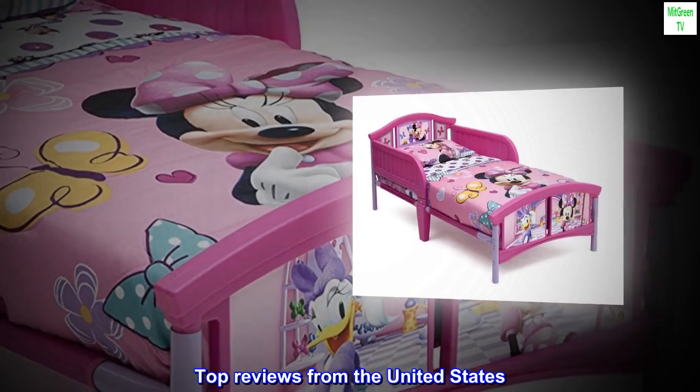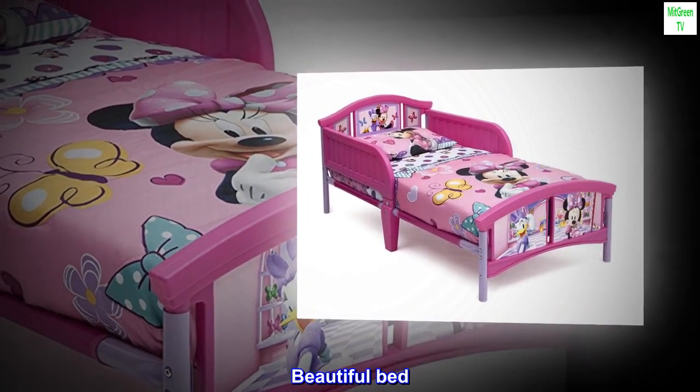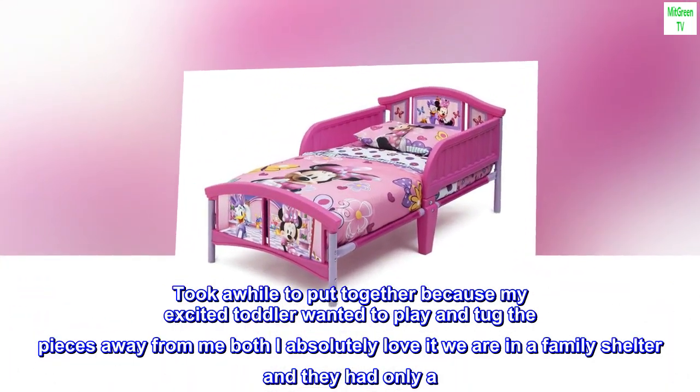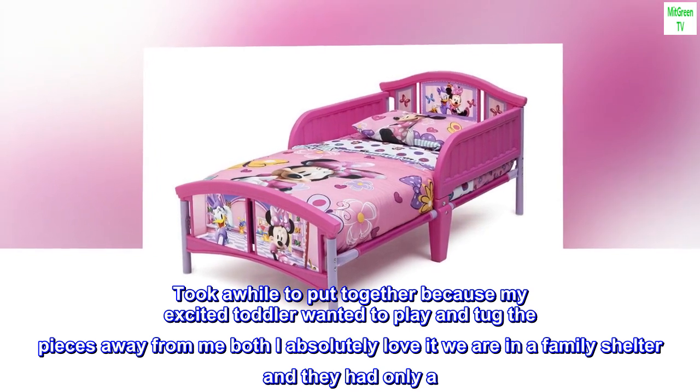Top reviews from the United States. Beautiful bed. Took a while to put together because my excited toddler wanted to play and tug the pieces away from me both. I absolutely love it.